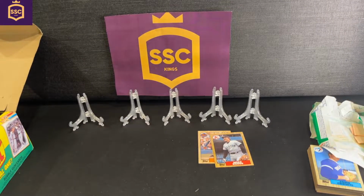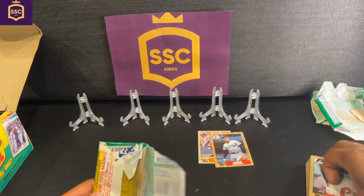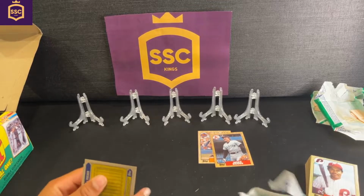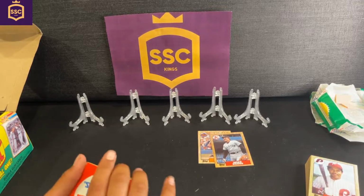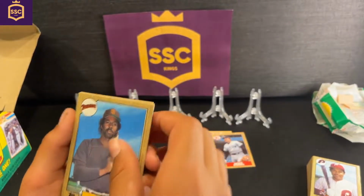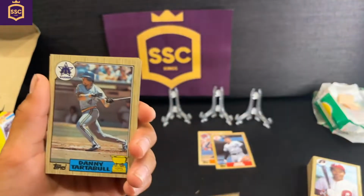All right. Absolutely nothing. Ew, it grosses me out. Oh, I see Tony Gwynn in there. I already don't get the sets of glossy baseball cards. This is the card stock they used back then.